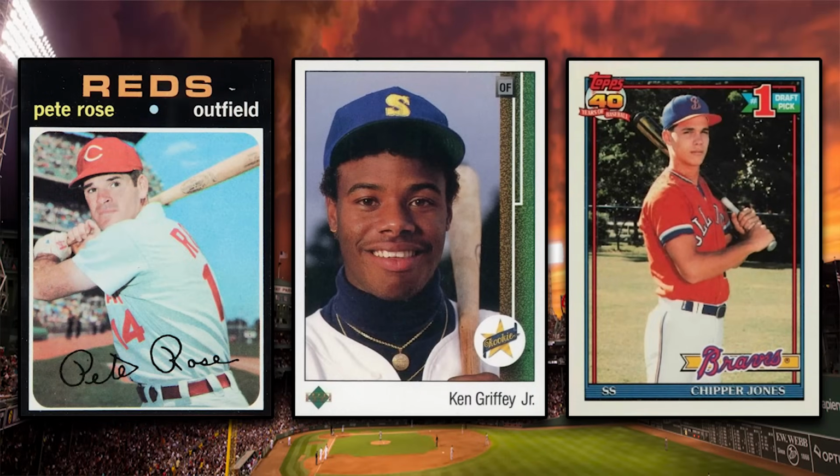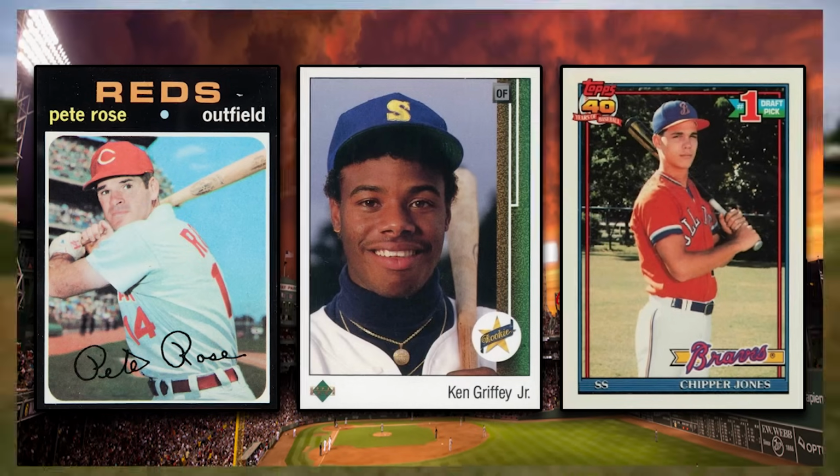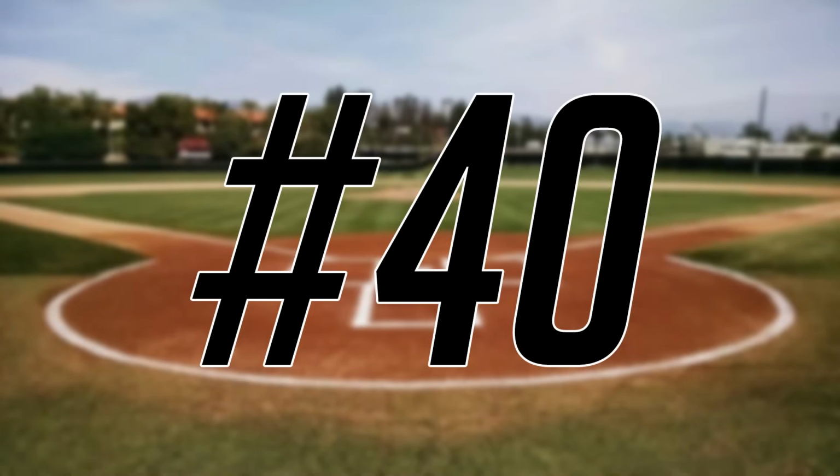And today we're going to take a look at the 40 highest selling baseball cards from the weekly Goldin auction that ended on October 19th. Today's list features the top 40 baseball cards ranging from the 1970s, 1980s, and 1990s.